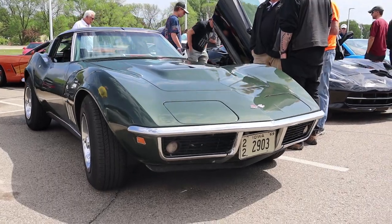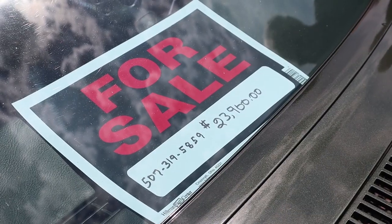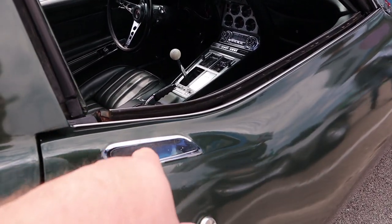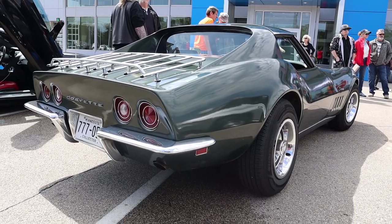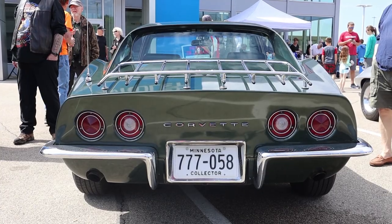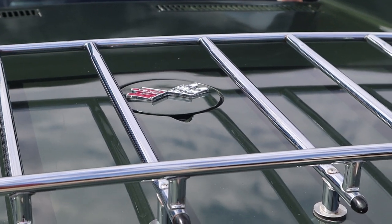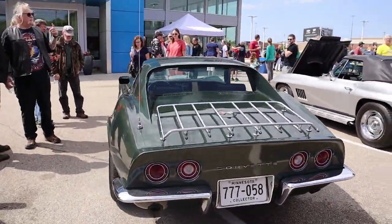Looks like we got a 69 here for sale. One thing I love about Corvettes too are the handles, the way you get in the door on these particular models. You gotta love the luggage rack. I wonder if anybody actually ever uses these and puts luggage on them. I don't think I've ever seen somebody using this.